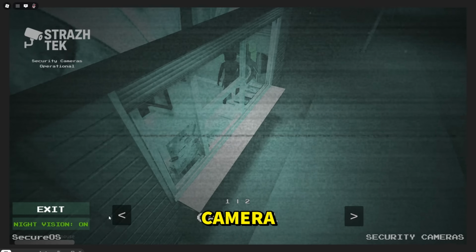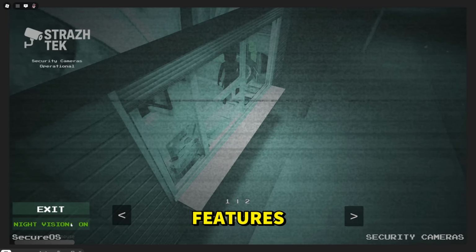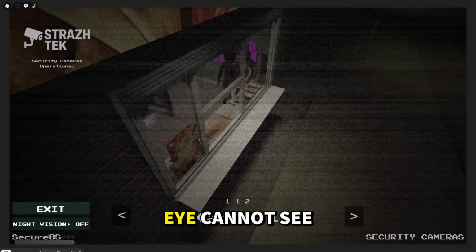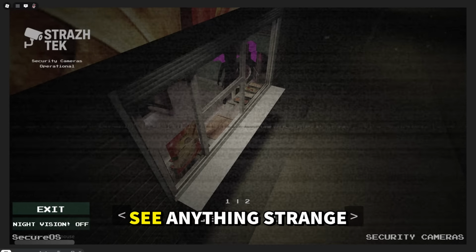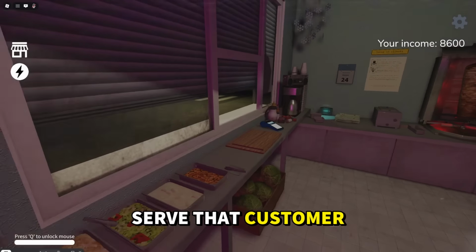Always check the camera to see if a customer does have any distorted features. Use night vision. Night vision will show things that the normal eye cannot see. And if you see anything strange, then do not serve that customer.